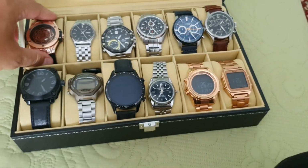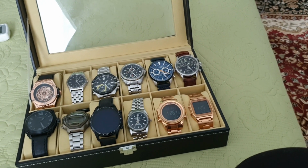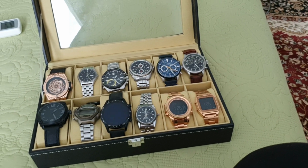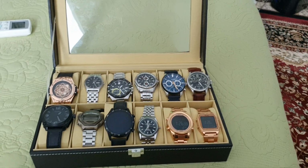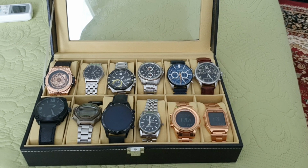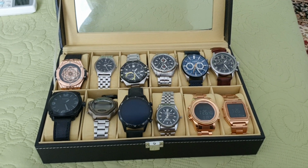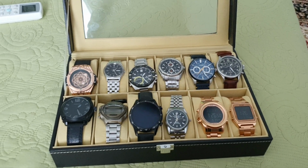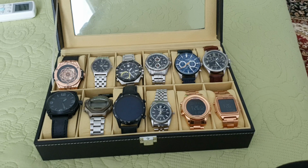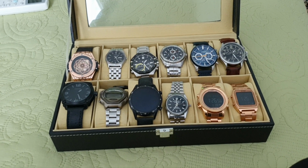Okay guys, that's about it. My collection of watch, actually I have three watches that were misplaced. One is the Casio G-Shock, a white Casio G-Shock, and the Pierre Cardin watch, a beautiful leather strap watch with a dome, mineral, sapphire glass, and another one is the Fossil, I believe.